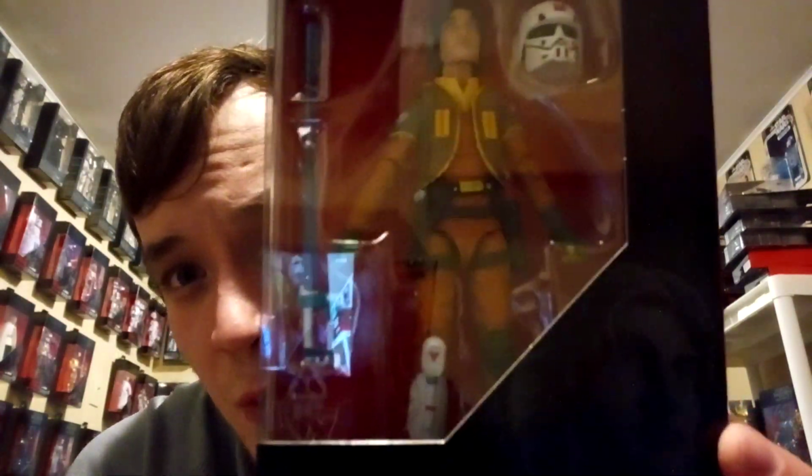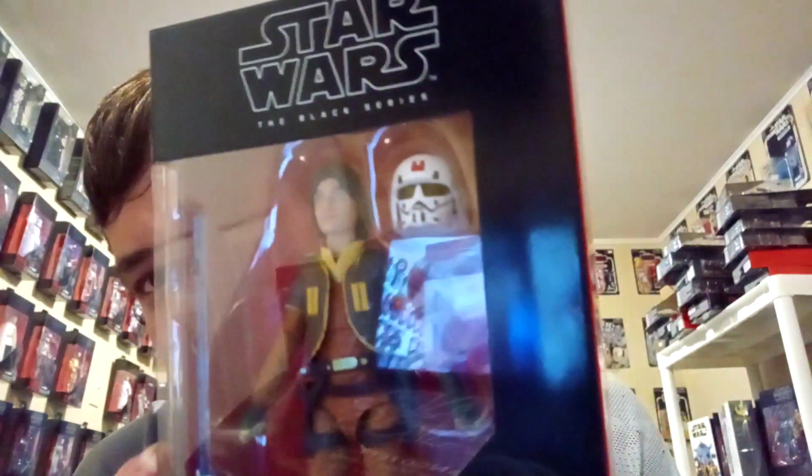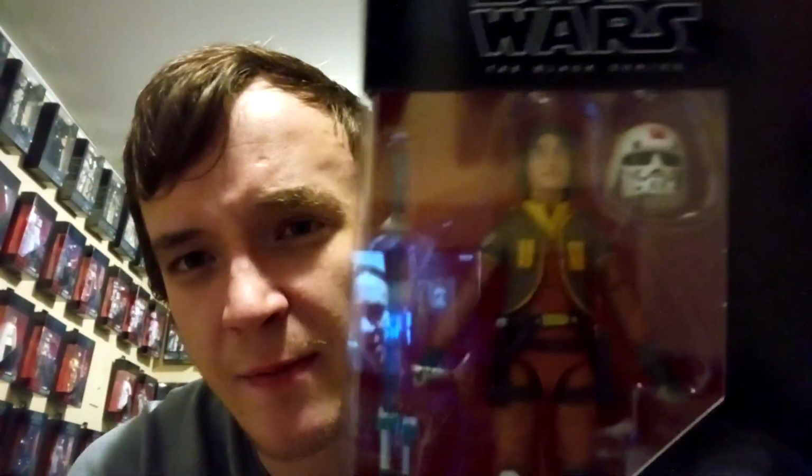Cool lightsaber down there with the gun handle. Really like that. And he's got the helmet from Rebels, from the troopers. I can't remember the name of those troopers because I haven't watched Rebels in a bit. But strangely, this figure is going between $150 and $250 on eBay, which is crazy for a figure that only came out last year. But like I said, poor distribution on Hasbro's part.